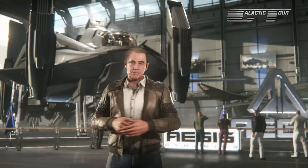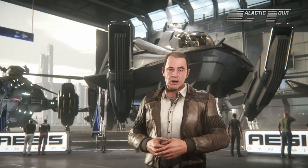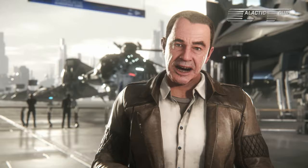But if you're sitting there right now saying, I don't really care for the Sabre, well, you're in luck because Aegis makes about a billion other combat ships to choose from. With the speed and variety with which their ships are pumped out, you have to wonder which will run out first, Vanduul to kill or places to park. A question to ponder over until Galactic Tour returns with even more exclusive coverage from the Intergalactic Aerospace Expo.